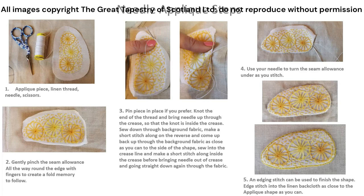And what I did there as well is just to stitch through the linen back cloth for the edging stitch, not through both layers, if that makes sense. So not through the linen back cloth and the applique piece, just through the linen back cloth and go around, and it just neatens it up. If you try to do it through too many layers, sometimes it can end up getting really quite bumpy. So that's why I did that, for a smoother finish.